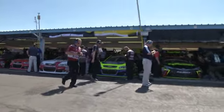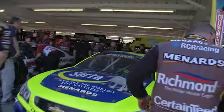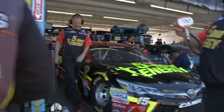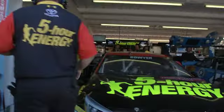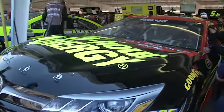As we head back across the main street here in the NASCAR Sprint Cup Series garage, we've got about 4 minutes until practice kicks off here. There is the Paul Menard machine right there, the number 27 RCR machine. Clint Bowyer right here, the number 15 5-hour energy machine.